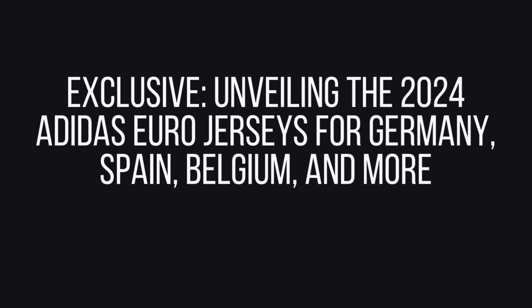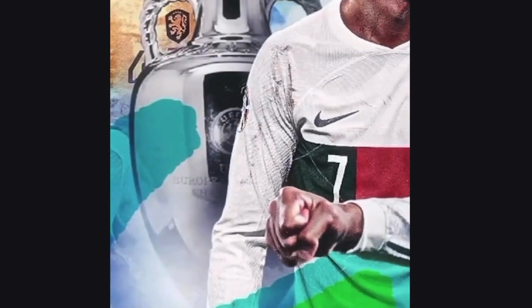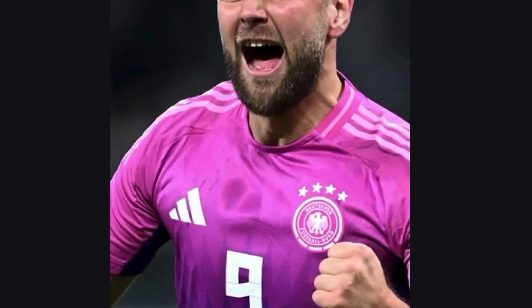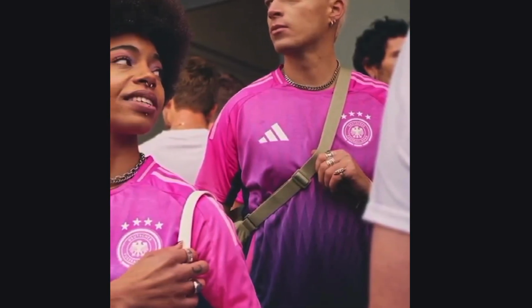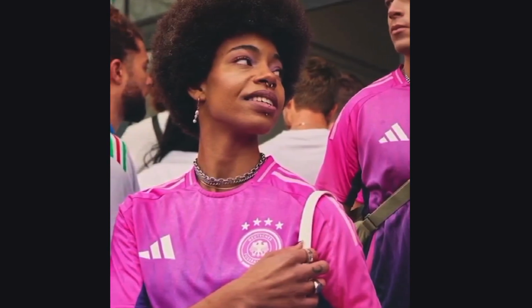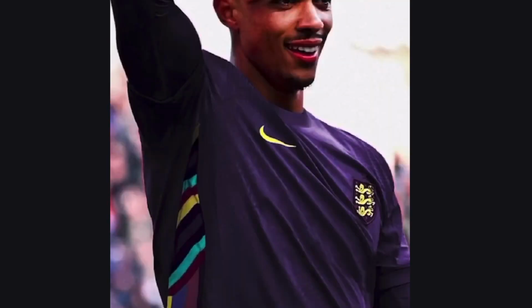Exclusive, unveiling the 2024 Adidas Euro jerseys for Germany, Spain, Belgium, and more. In a groundbreaking reveal, Adidas introduces a stunning array of jerseys for the upcoming continental tournament in Germany. From Italy's bold designs to Germany's iconic three stripes, each jersey captures the essence of national pride and identity.